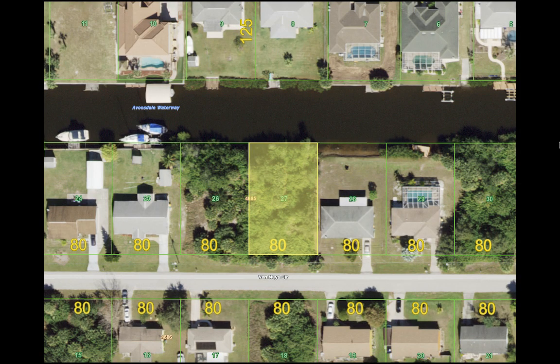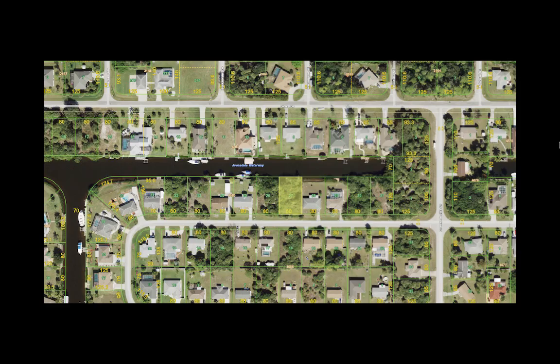Okay, so this is right from the county's GIS website. This is an overview of the property. You can see the waterway that is Avondale Waterway.